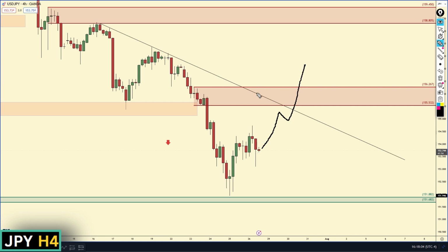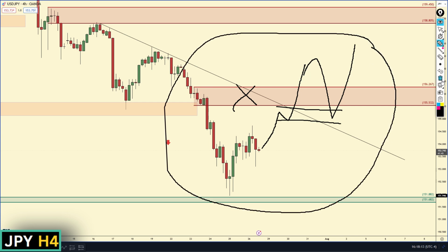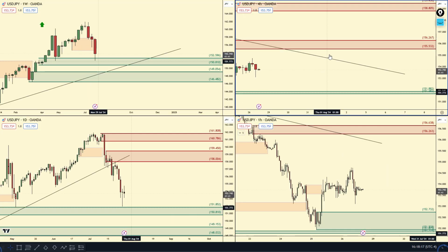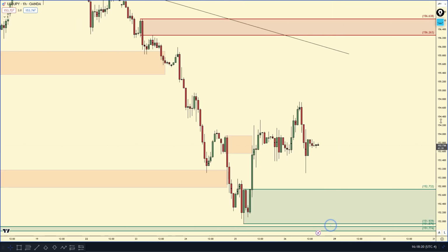Now, if we get a move like this where we break the supply, break the downward trend line, any 4-hour demand zone there, boom, we could look for longs off of that. That would be our confirmation that the weekly trend is going to continue up. So as long as this 4-hour downward trend line is holding, I think looking for day trading shorts is fine.